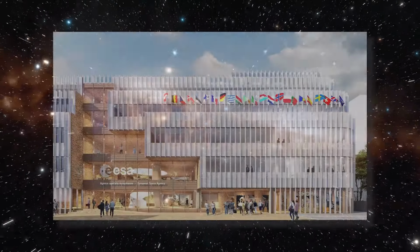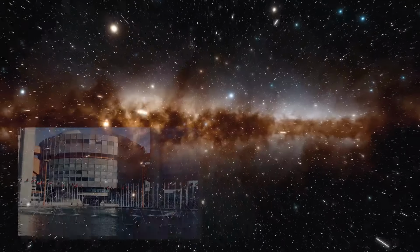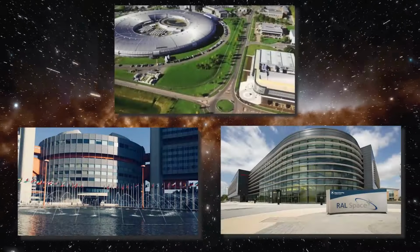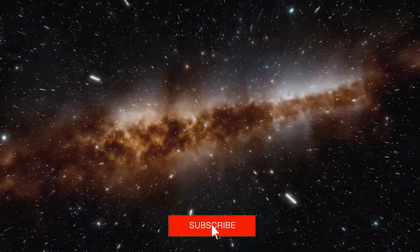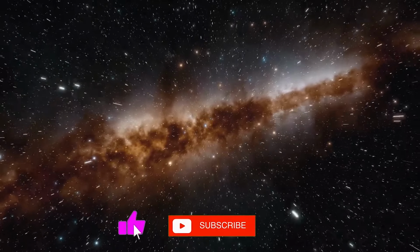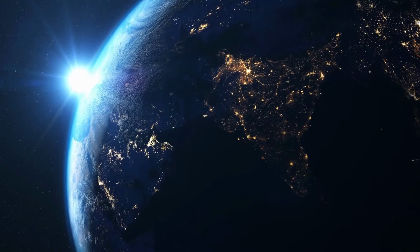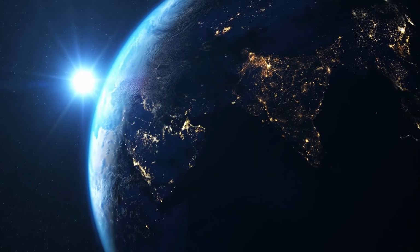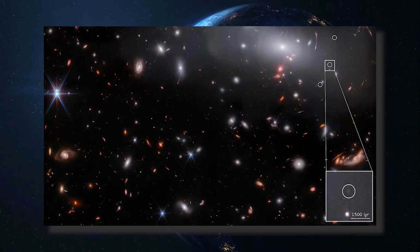NASA has worked in collaboration with the European Space Agency, the Canadian Space Agency, and other international agencies to make this project possible. The telescope has captured a hidden history of the universe through every stage of its evolution, which allowed scientists to better understand our place in the universe. In the image captured by the James Webb, exoplanets and distant galaxies can be seen in the deep universe, making it the clearest and most detailed infrared image of the distant universe to date.